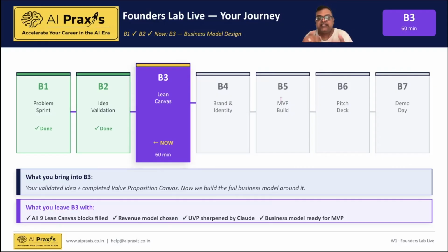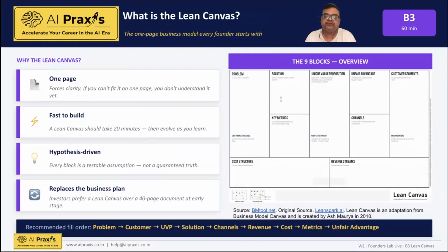So remember, every successful startup, from Airbnb and Dropbox to Razorpay and Zerodha, began with a business model that evolved over time. Your lean canvas won't be perfect today, and that's perfectly fine. It's not meant to be, actually. It is your first version, a living document that will improve as you learn more about your customers and your market. So let's begin building the blueprint of your startup. Now, before we start filling the 9 blocks, let's answer a very simple question. Why do startups use something called a lean canvas instead of writing a 40-page business plan?